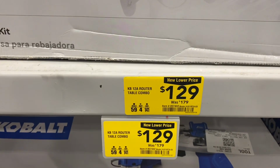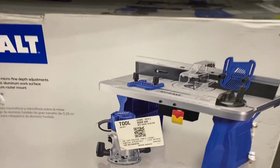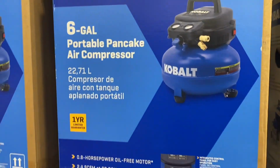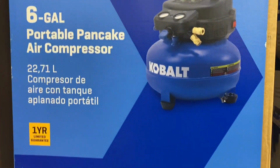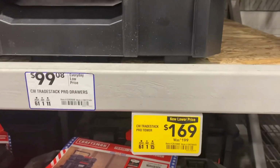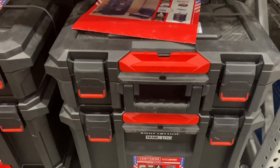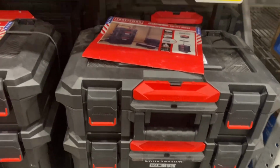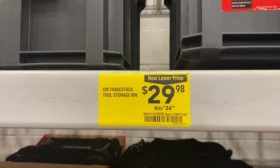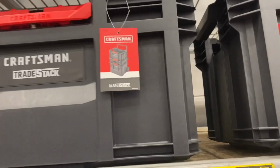Here you have the router combo, cable combo for $129, down from $179. And the 6-gallon portable pancake air compressor is $99, down from $129. You got the Tray Stack Pro Tower, $169, down from $199. Here's the crate, $29.98, down from $34.98. This is the new crate.